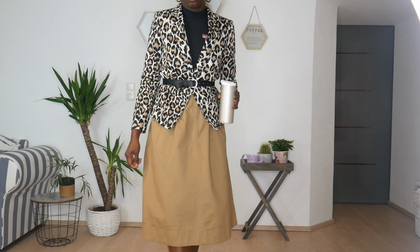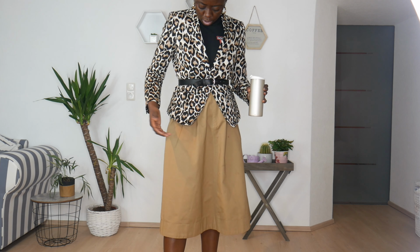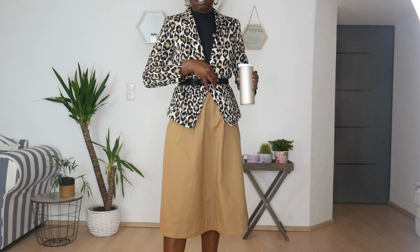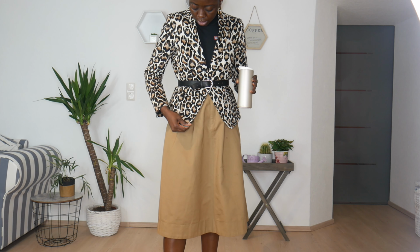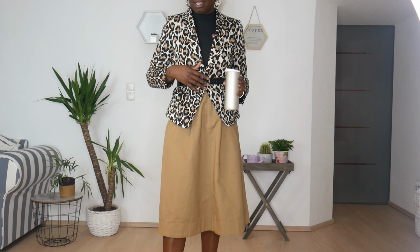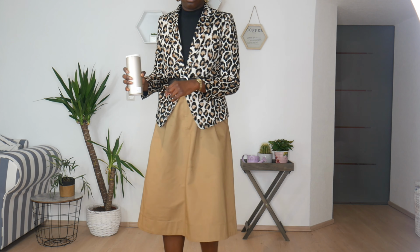So this is my look for Thursday. I don't know if you need a little close up, so I'm showing you the blazer. So this is what the blazer looks like. This is actually a thrifted blazer from, I don't know, Mango, something like that. And I really like how it was tailored. So I really love the blazer.